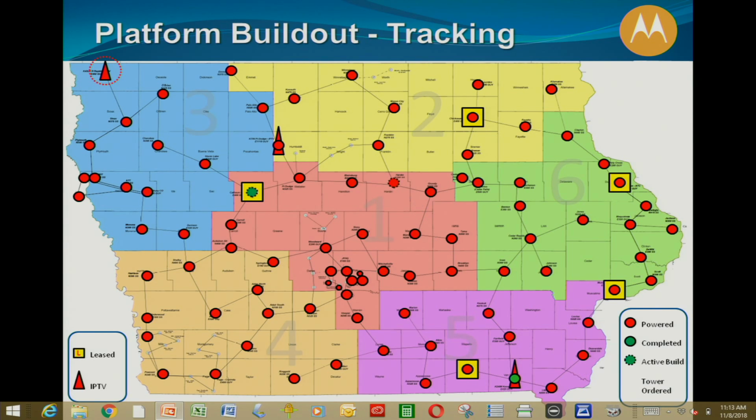We're still working on it, but it's powered and the microwave is already up and running, linking all the sites up in the north. The reason I show it as powered and yet still active is because we still have some things to do. We got to build the fence and we got to do some other stuff that are specific to the needs of the neighbors in that area. So, but the site itself has the power, and we've gotten the microwave working. So there's just more work to be done. But overall, it's actually an active site.